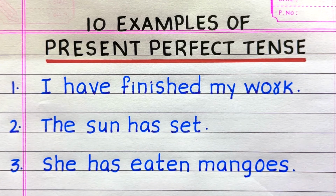First example of a present perfect tense is, I have finished my work. Second, the sun has set. Third, she has eaten mangoes.